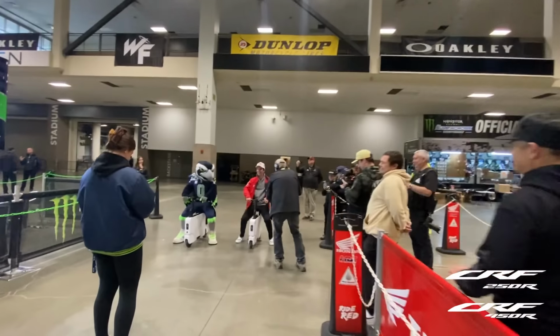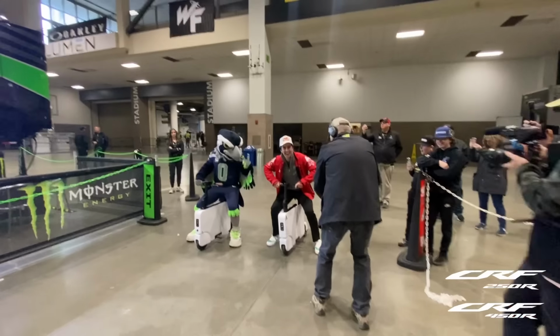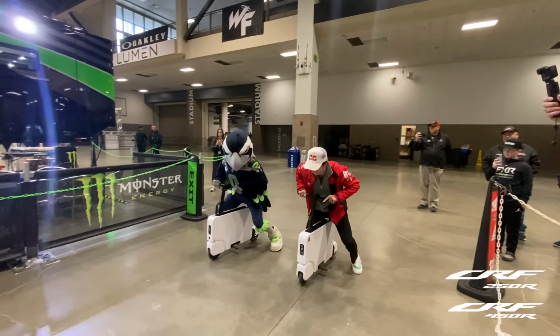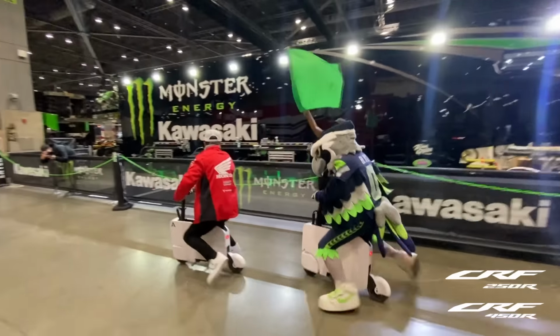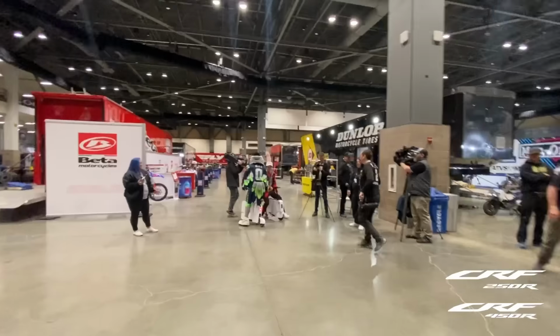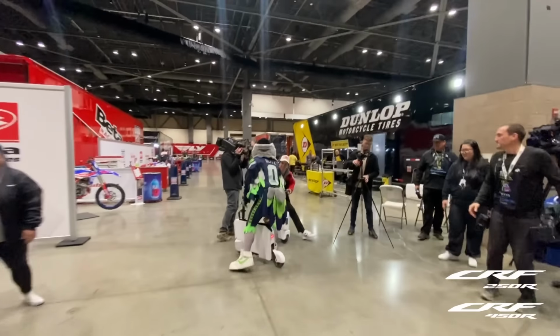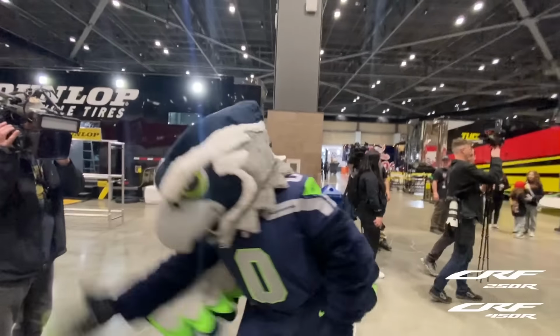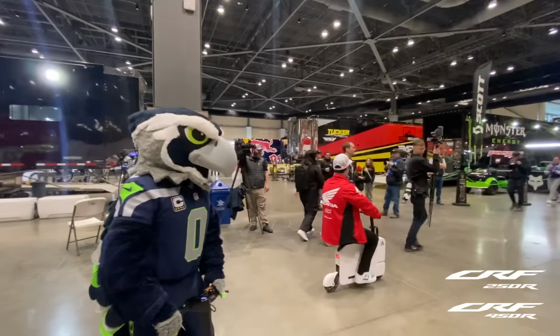Let's go back to the pits. Well, things have just stepped up here. I thought it was cool that I rode one of these things to start the show, but look at this. Blitz is upset. It's experience coming out of the gate and cutting over.